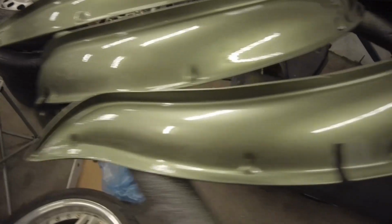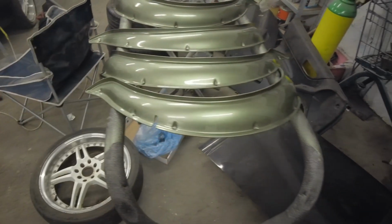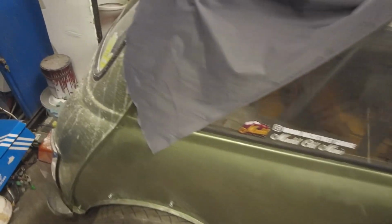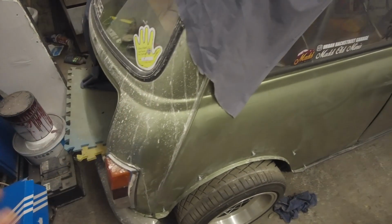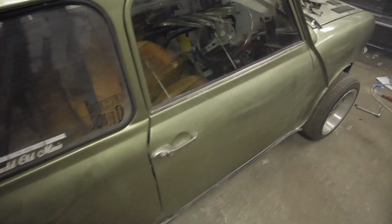Finally, great results. The arches are lacquered, no runs, nice and shiny. Arches will be on the car Wednesday. The car will be fully bolted together. Boot lid will be on Wednesday, arches will be on Wednesday. I'm going to take the back wheel off the car Wednesday, get the tyre sorted, see if it is a puncture or just a flat. I might pump it up and leave it for a bit, but everything else is ready to rock and roll to get this car finished next week.